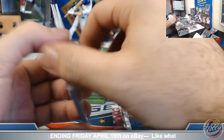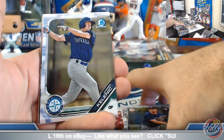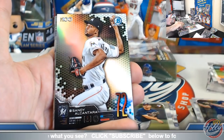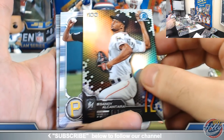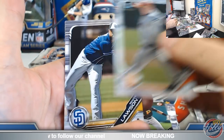So we got a cool, well, it was a buyback, but an 89 buyback auto, Cal Ripken Jr., to start off this break here. Pretty cool there. One in 12 and a half cases hit, approximately. And I'm sure, well, we'll have to see, but I'm sure they're all equal. Sandy Alcantara, top 100. They're all equally hard, I mean.